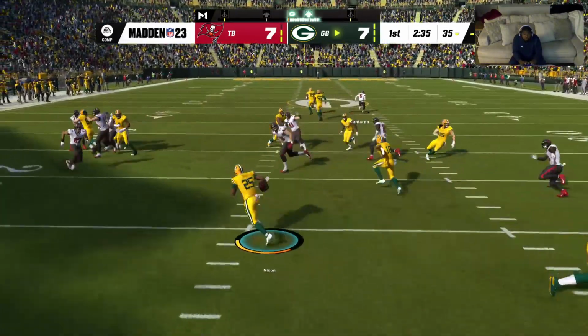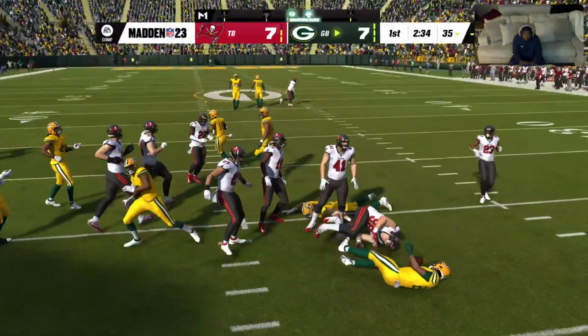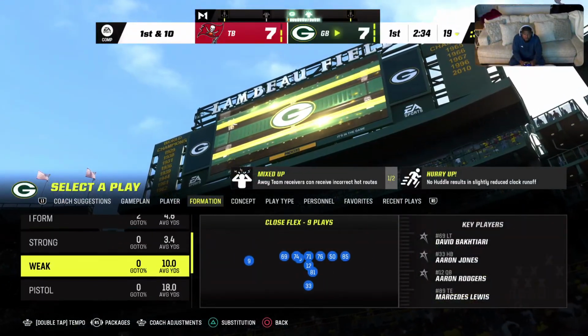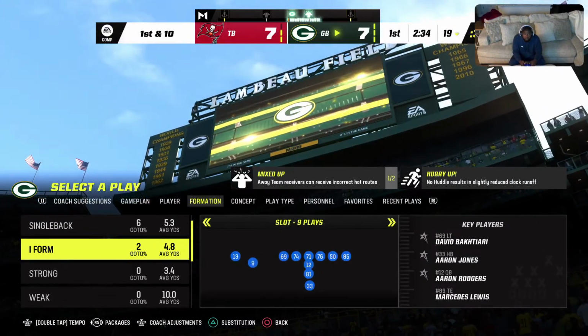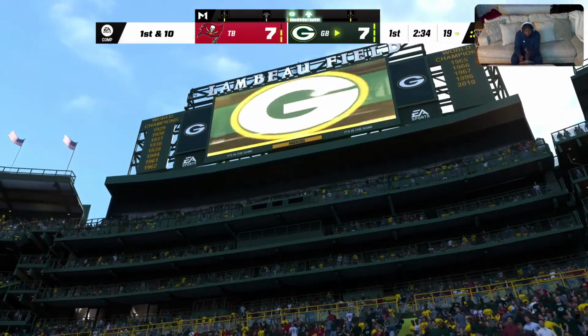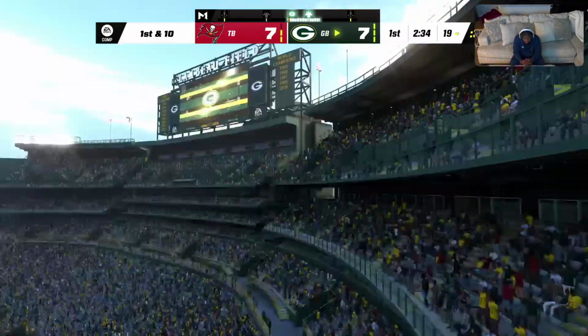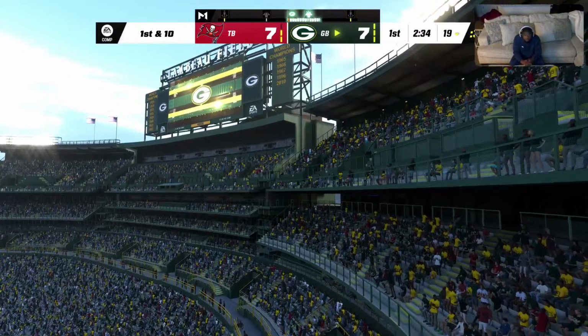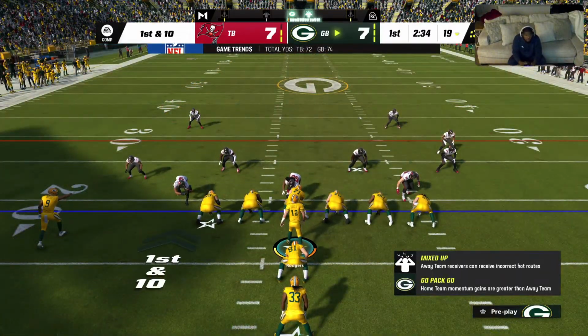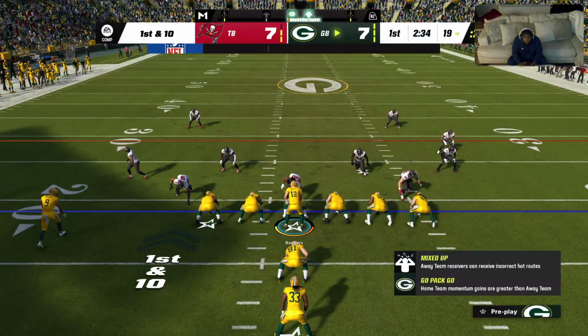Keyshawn Nixon now from his end zone. And only able to get this to the 19, so probably should have opted for the touchback. About set to get this drive started. The Green Bay offense at the line.